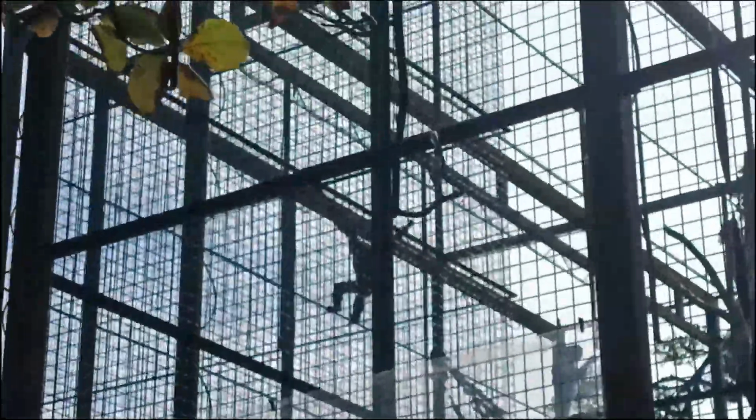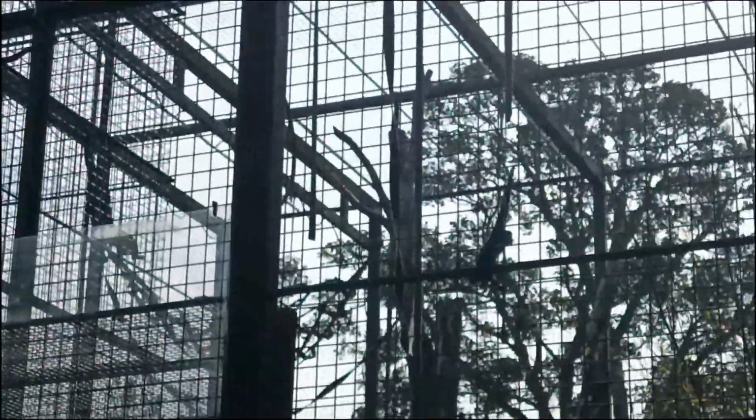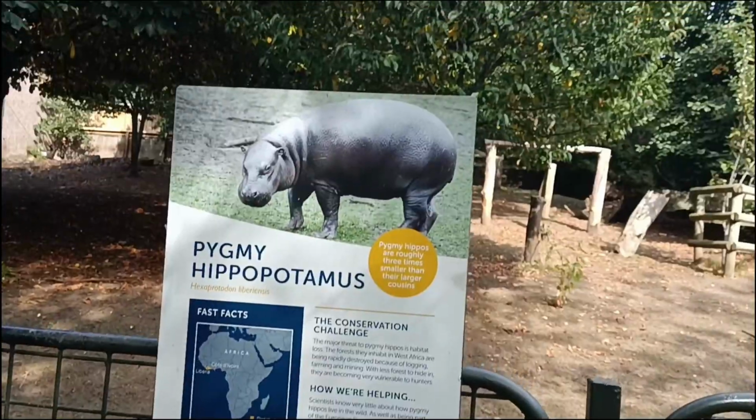Another thing about them is they're found in Vietnam, Laos, and Cambodia. So really interesting animal, really cool, and really lovely to look at, with that human Olympic style swinging.